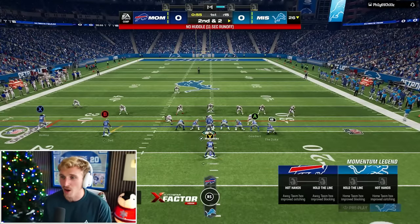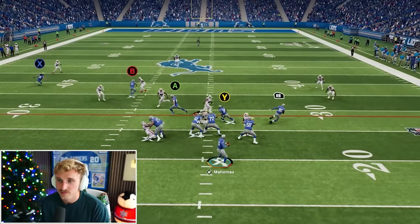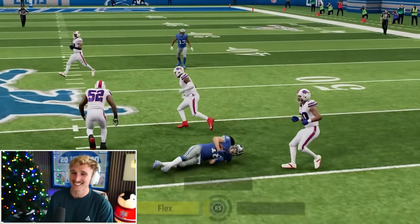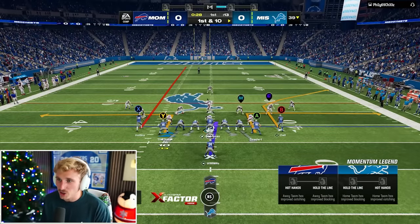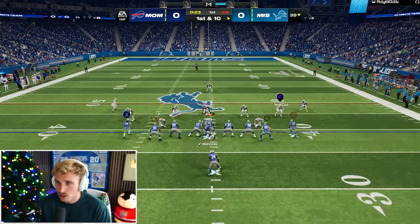Second and two. I'm going no huddle, baby. Send Goddard under. Right in the middle, Mac Hollins. Took a big hit from Patrick Willis for it, but nice work. I like Mac Hollins a lot, dude. I'm going to try and get Mac Hollins on a seam beater here. I'm going to send Dallas Goedert underneath as a decoy.